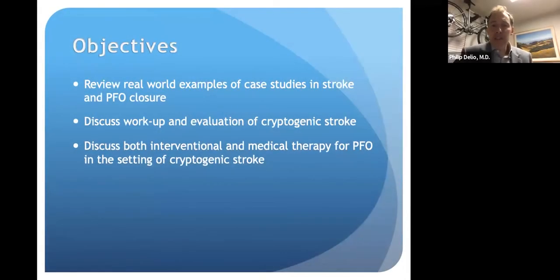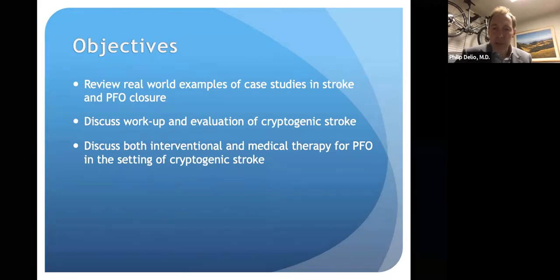So objectives of the discussion today, we'll go over some real world examples and some case studies in stroke and PFO closure. We'll go over a little bit of the workup and evaluation for how we address cryptogenic stroke in the clinic and in the hospital. And we'll discuss a little bit about the interventional and medical therapies for PFOs in the setting of cryptogenic stroke.